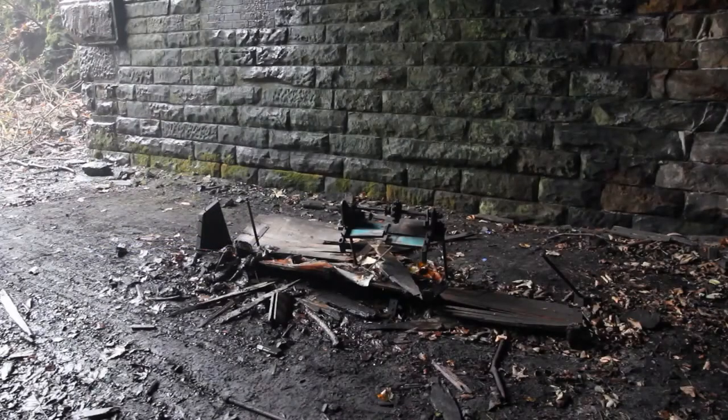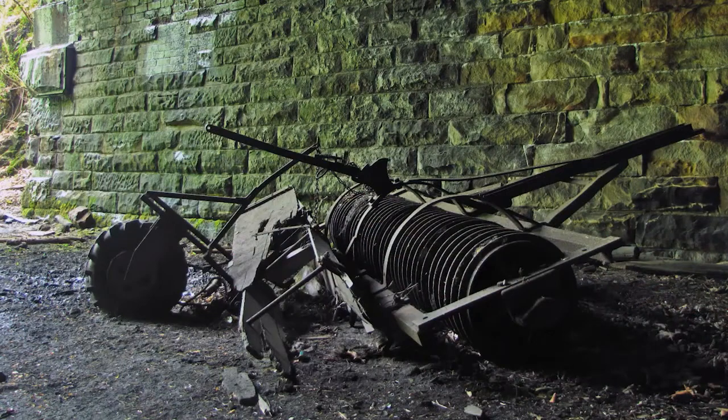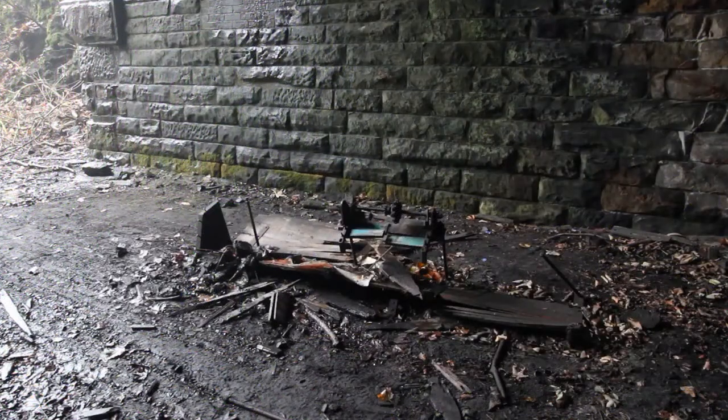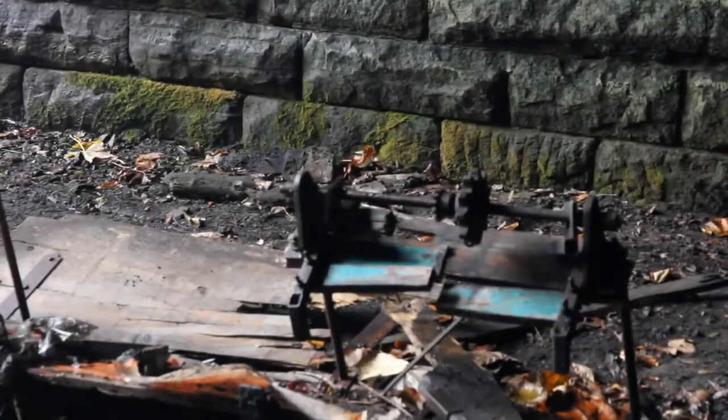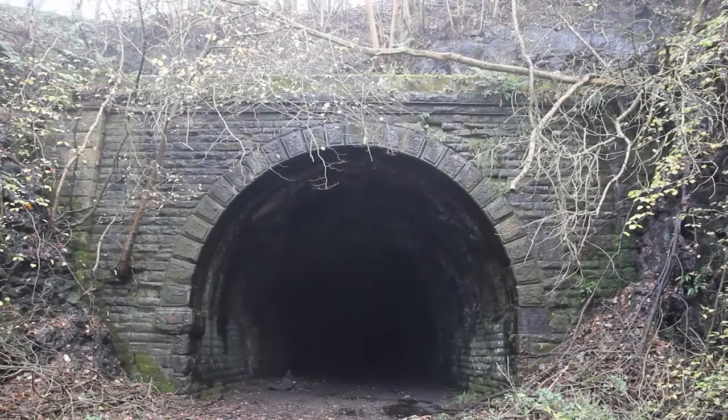Now at the northern end of the North Tunnel there used to be this great piece of old farming equipment, but it looks like, as with the car at the southern end of the Southern Tunnel, it has been destroyed for no reason, and only bits and pieces of it remain, which is a real shame. That is the northern portal of Glenfarg North.